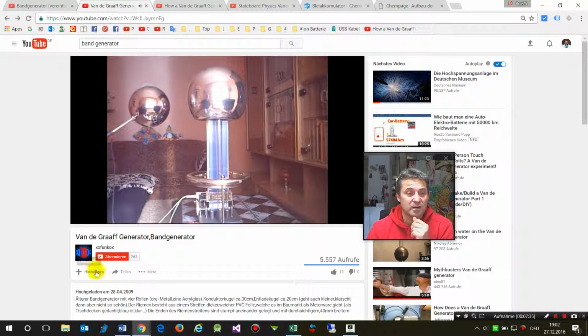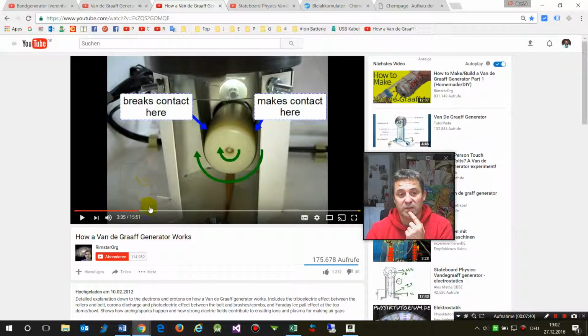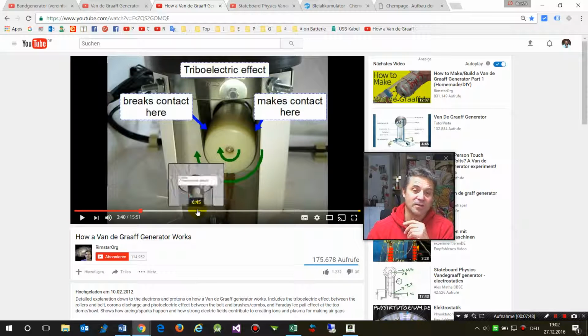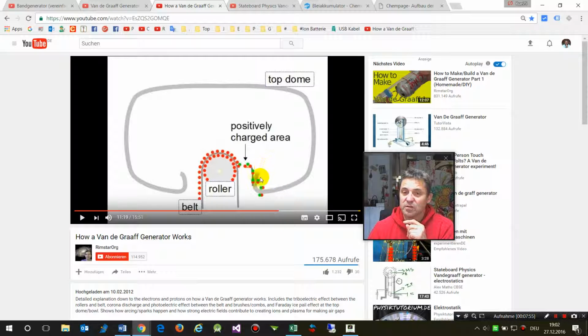Now the Van de Graaff generator is explained here in a little bit more detail. So you have a roll there, and triboelectric effects, all that stuff, and it shows how this works. And those discharged and charged ions, they are always finally here on this top dome.